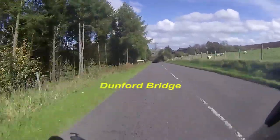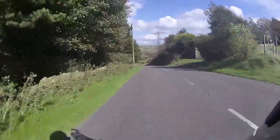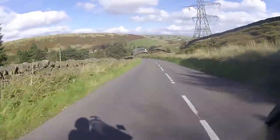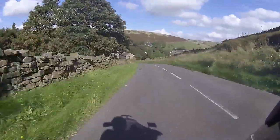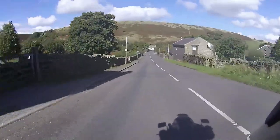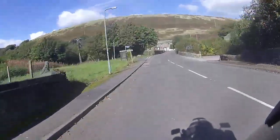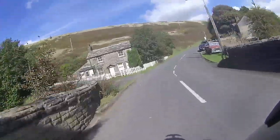Now this is Dunford Bridge. I've actually done a nice walk from here with my pal Eric. I don't think Bernard was with us that day, I think it was just Eric. Which takes us right over the moors into Derbyshire and back again. It was quite a long walk, about 14 miles, and it was tough going. But an enjoyable walk. I've actually parked the car somewhere here. Yes, in there, that car park. Where we park the car.